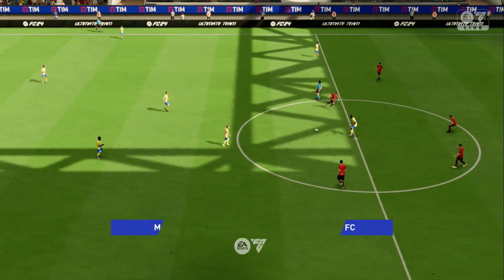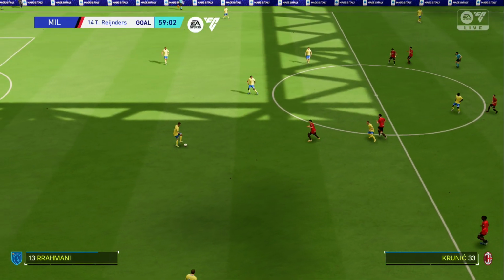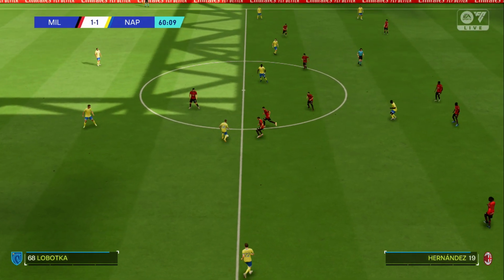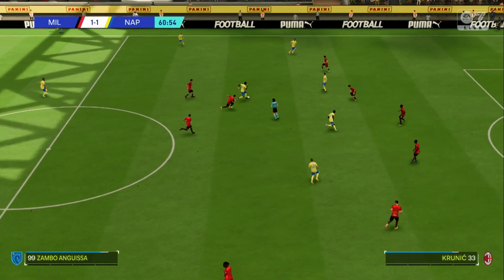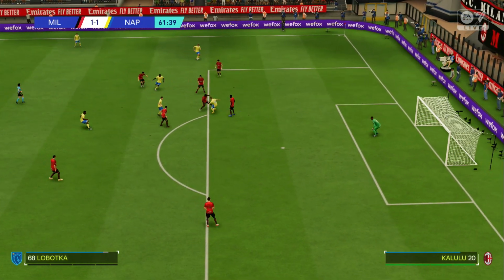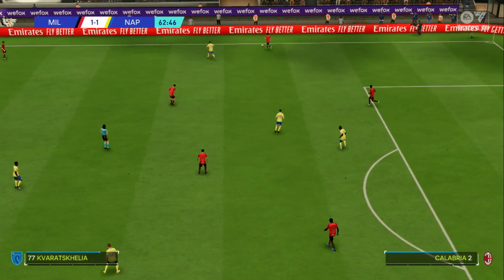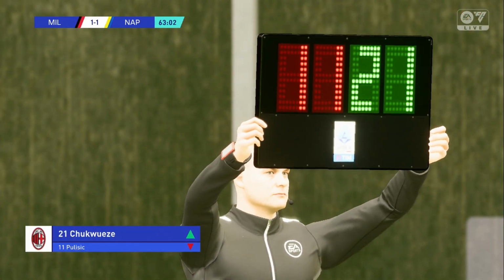So underway again, following the goal that made things level. Lobotka. And Rahmani has it. Andre Frank Zambo Anguissa. Really determined play to hang on to it. Osimhen. Tremendously strong in the tackle. Couldn't find a teammate. Throw-in here. Substitution then. Let's see how it affects the match.